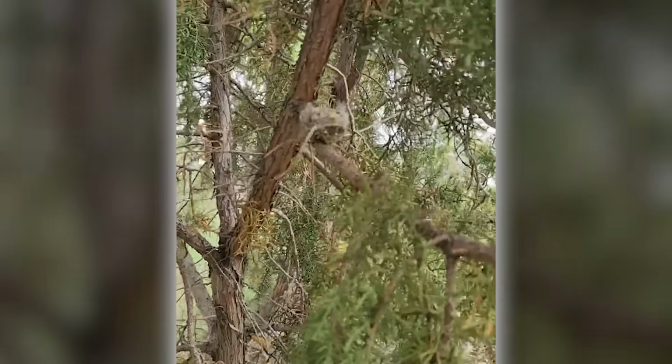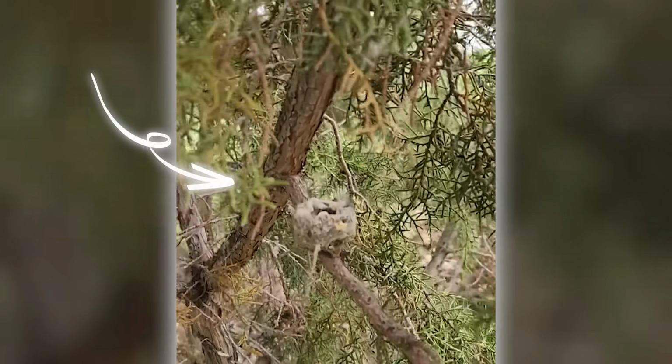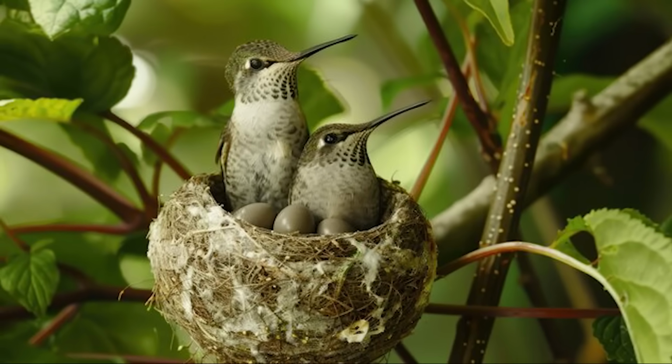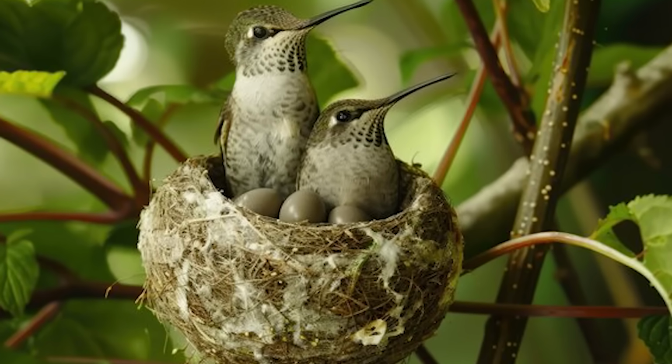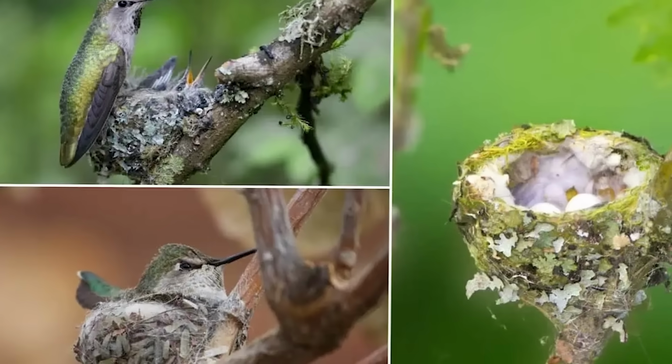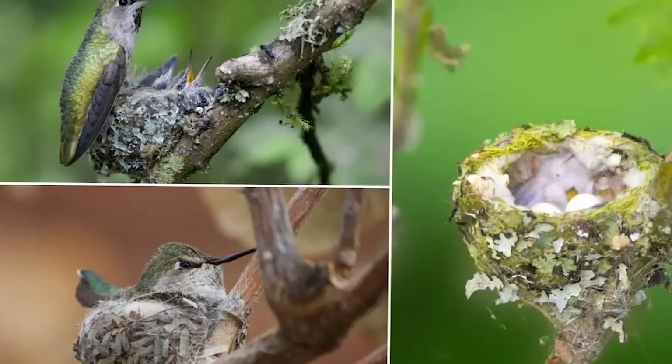Moreover, these nests are camouflaged with bits of lichen and moss, making them nearly invisible to predators. It's less about the flash and more about the function, packing a lot of punch into a tiny package. These birds may be small, but their architectural prowess is mighty.